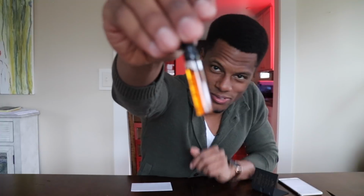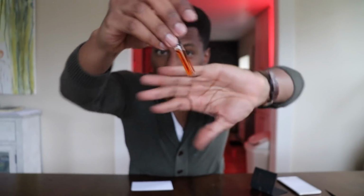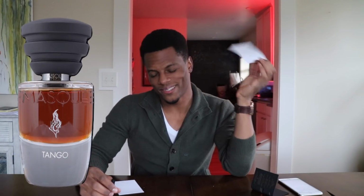Up next is also going to be another popular one, and this is a special one because look at the color of this juice. Like, look at that dark, rich, ambery color. This is called Tango. All right. Oh man, this is gorgeous. Wow, this is rich. It's sweet. It's deep. I think I get some kind of like a benzoin or vanilla in there.